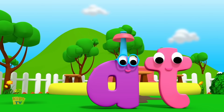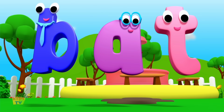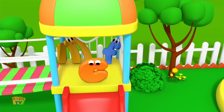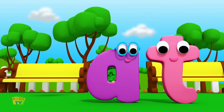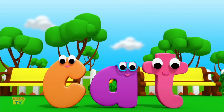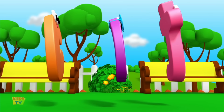With B, they turn to bat. You can't hit a ball without a bat. Bat, bat, bat. With C, they turn to cat. The soft, furry, and cuddly cat. Cat, cat, cat.